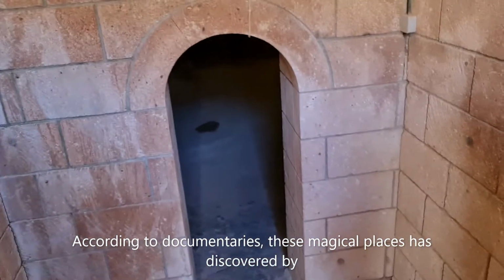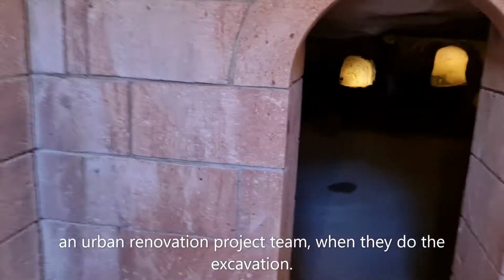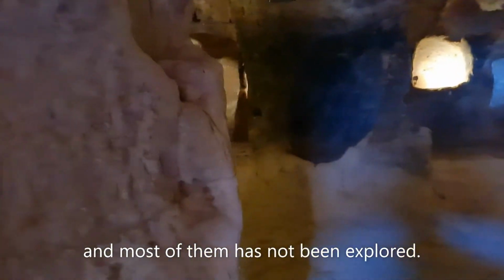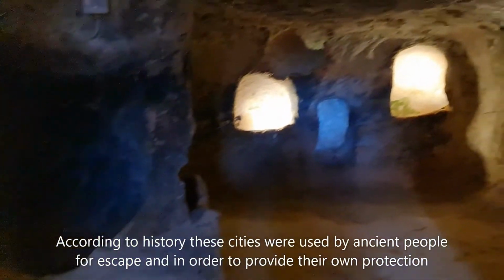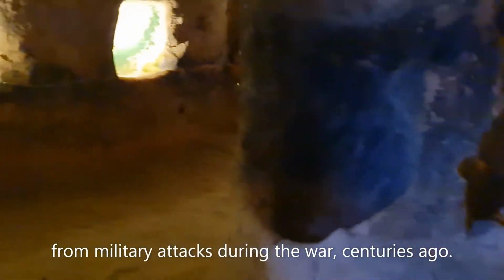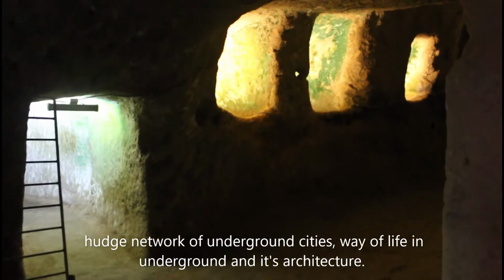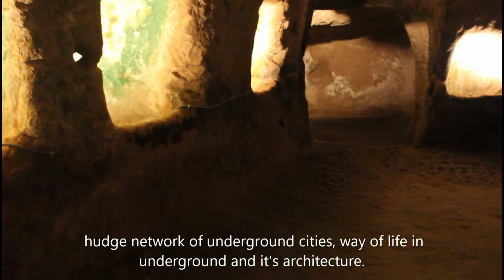According to documentaries, these magical places were discovered by an urban renovation project team during excavation. Some of them are open to the public, and most of them have not been explored. According to history, these cities were used by ancient people to escape and to protect themselves from military attacks during wars centuries ago. Here we explore a part of this huge network of underground cities, the way of life underground, and its architecture.